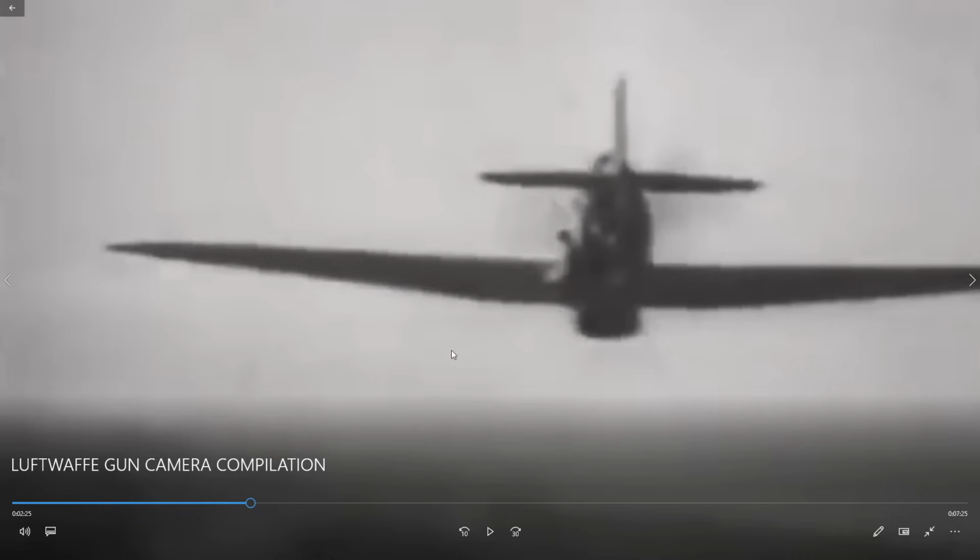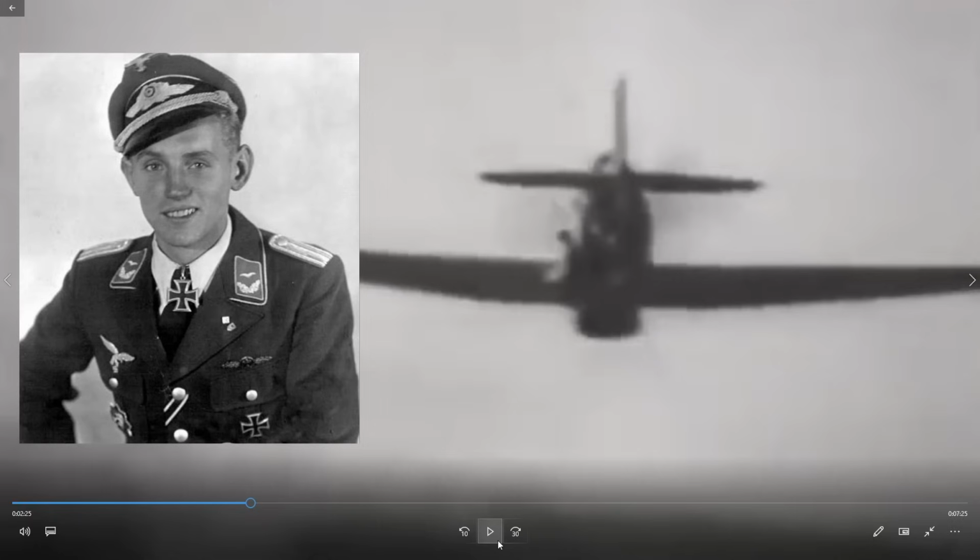He's coming up from below and behind, doesn't have any idea what's about to hit him. And you can see this is an ambush attack because of the proximity of the aircraft. Eric Hartmann would do this quite often. This was his personal style, if you like.